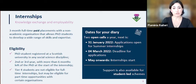And then, as I mentioned, our second model is our bespoke student-led scheme. So this is a way for students to engage with SGSSS when they already have contacts within a non-academic organization, or when they know which organization they would like to work with. And here we can help them to set up the scheme and progress throughout the 3 months of the scheme.